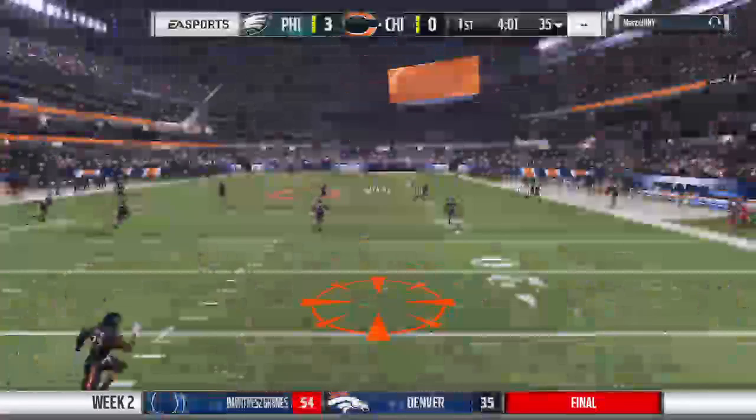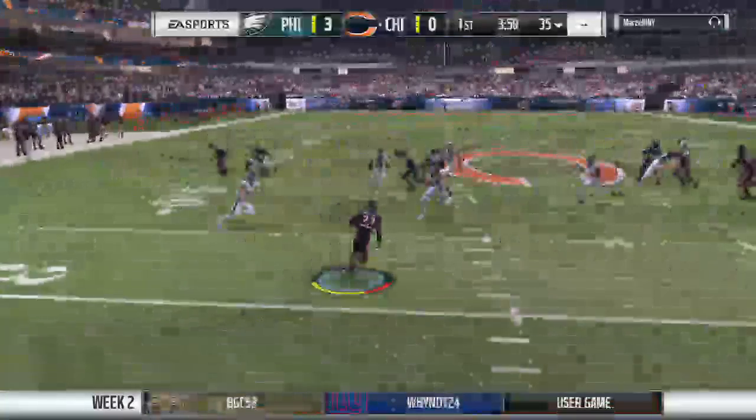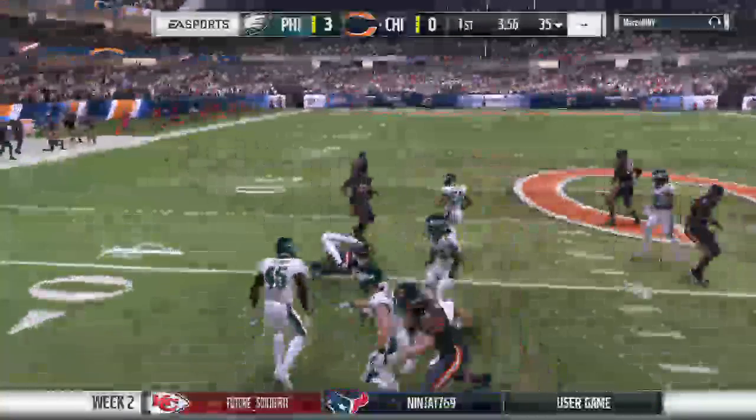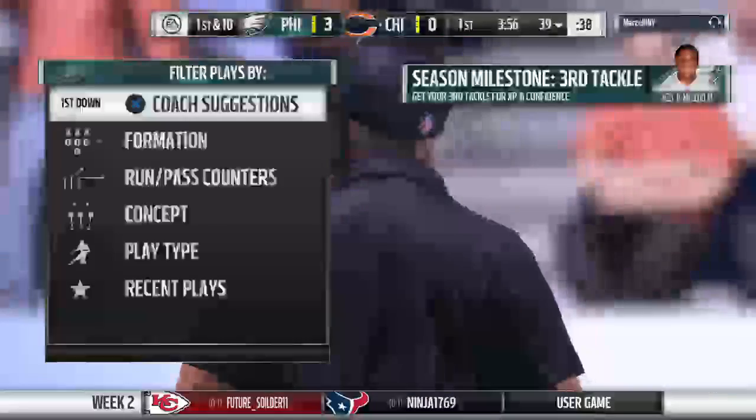Work with me on this one. You know what I'm about to say, right? Bend but don't break. That's what came into play here for the defense. 12 plays were run at them. They only gave up 3 points. In a lot of ways, that's a win for the defense.